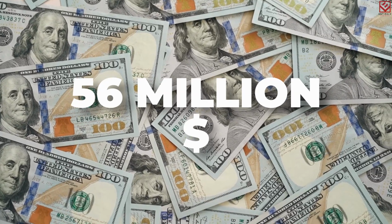With $56 million in new funding, U.S. President Biden has launched a series of initiatives to boost domestic solar PV manufacturing.